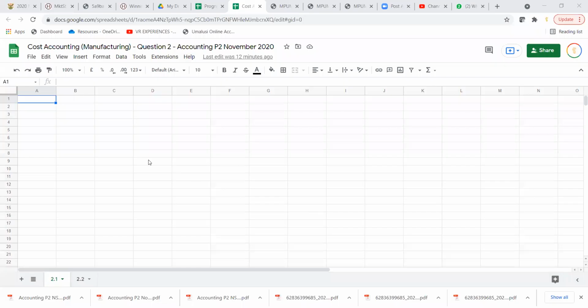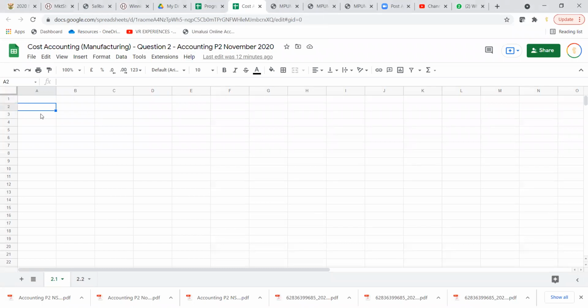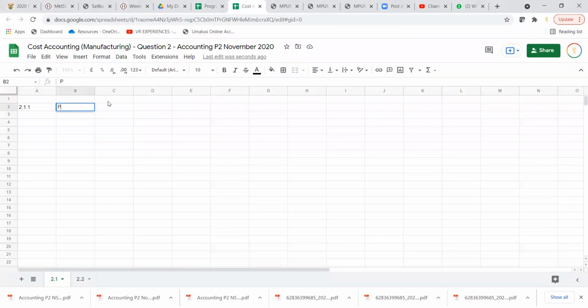Let me just switch over into Google Sheets. Okay. So here we're going to have, I think it was 2.1.1. So we want the production cost statement for the year ended 28 February 2021. Okay. So production cost statement for the year ended 28 February 2021. Okay, so how does it start off?